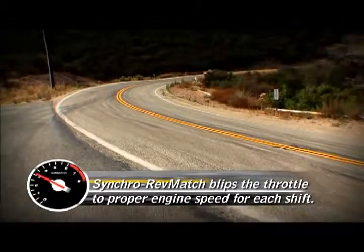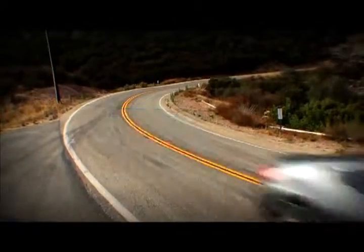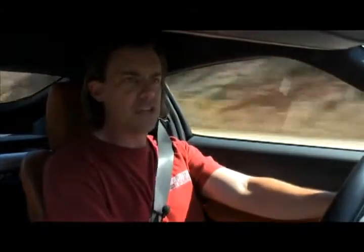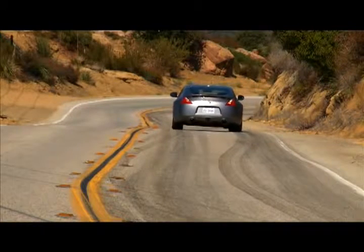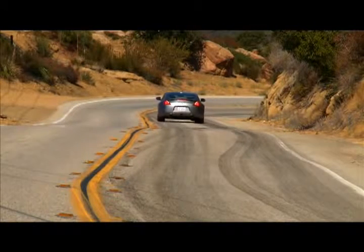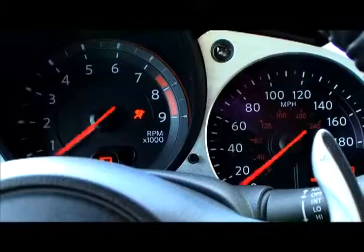When you consider the Nissan Synchro Rev Match is the most advanced manual transmission in the world, it's worth learning for the 370Z. Nissan has now figured out a way to make you look like a hero while you're driving a stick. You're going to be much happier, and you're not going to have that stupid 7th gear. I don't care if the transmission wakes up every morning and makes you breakfast. It's completely unnecessary. It's like Walmart had a sale on gears. So just get the 6-speed and solve the problem.